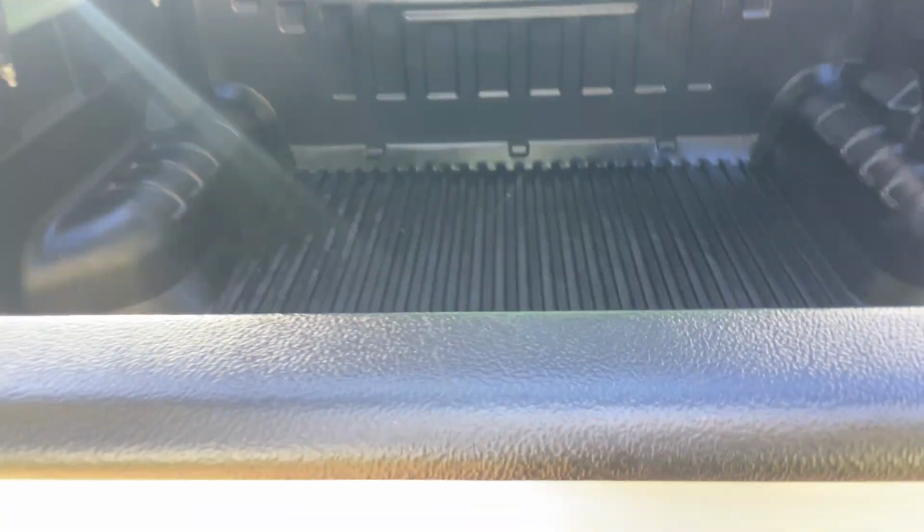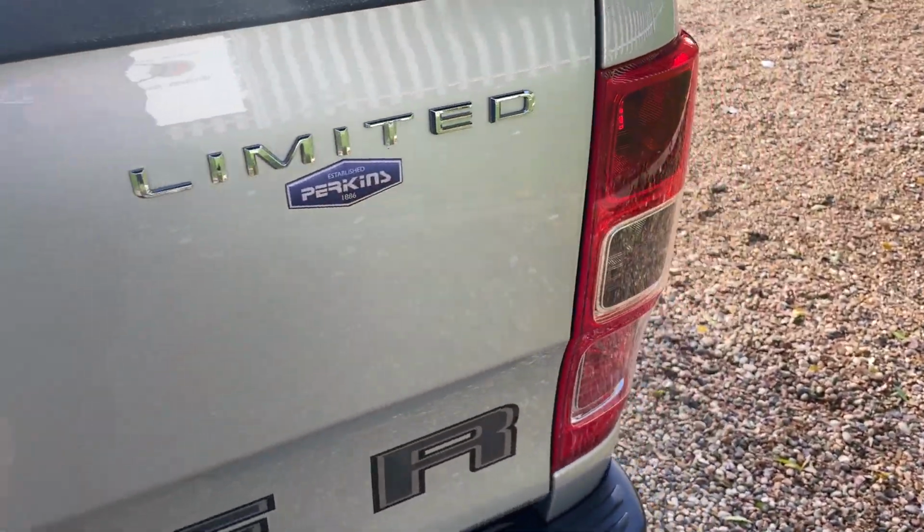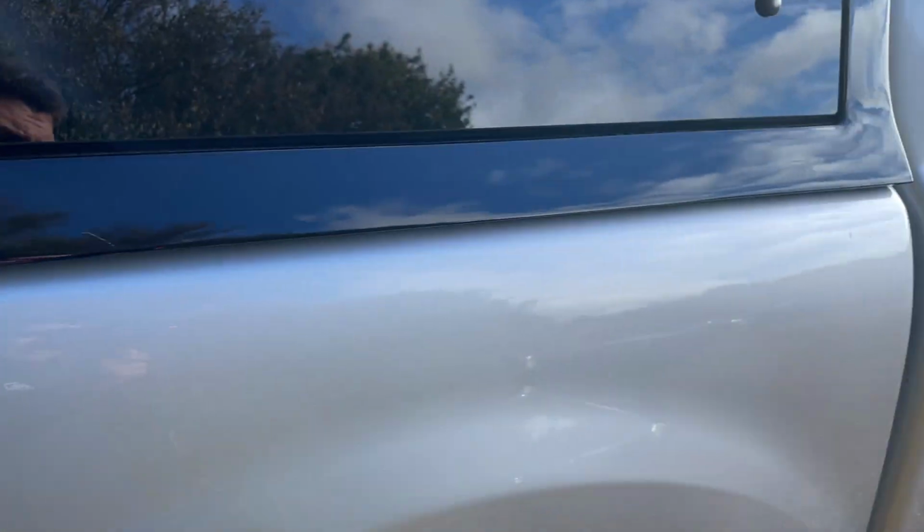Shutting this up once again, beautiful. So that's the Truckman taken care of. You have a nice Truckman badging all the way around, if you can see that. Now to have a look inside the rear.